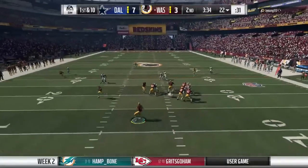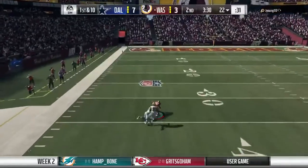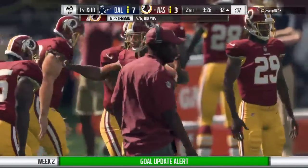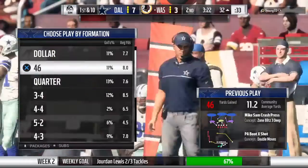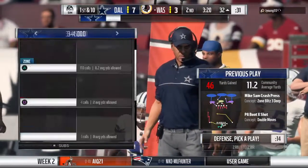Now a play fake here on 1st down. He's going to launch this thing way downfield. And got his man complete. And he takes it all the way down to the 32. A huge play there for Washington. 46 yards.